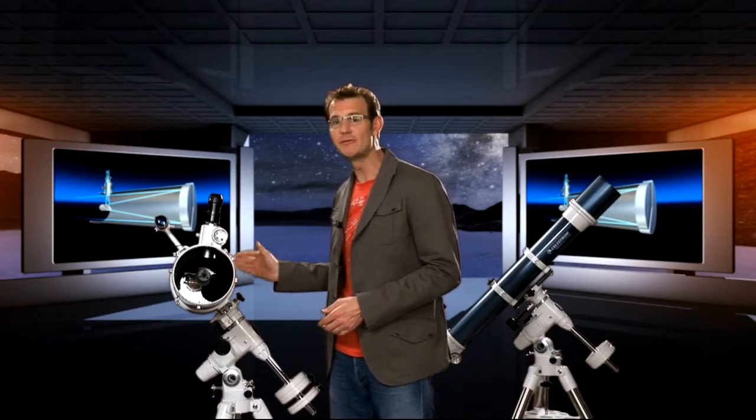In a reflecting telescope, the starlight bounces off a mirror instead of passing through a lens. That means that you can make the mirror a lot thinner than a lens, and you can support it from the back. The result is that you can build a lot larger mirrors than lenses.